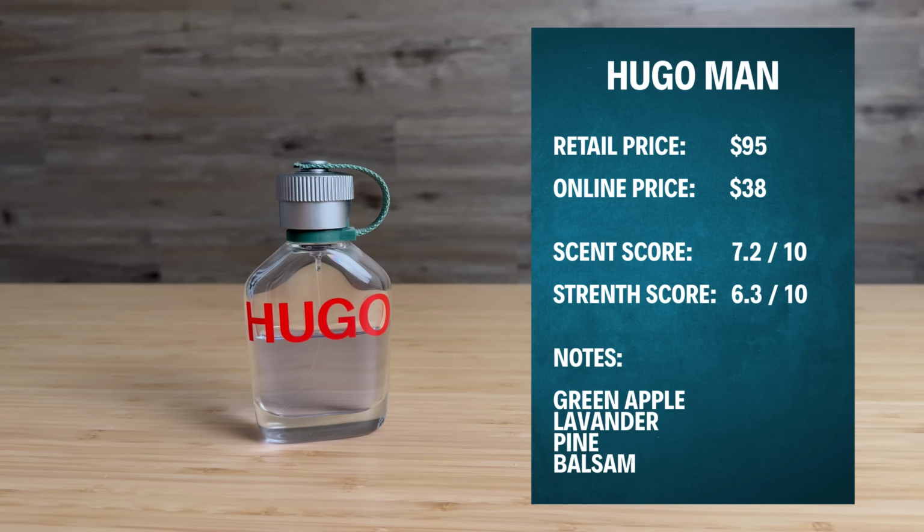Hugo Man, a retail price on this fragrance of $95, but an online price of $38. And that is for a larger 4.2 ounce bottle. Shown here is the 2.5 ounce bottle. And if you can find it, it might only be in the $25 to $30 range. Now the scores here, I don't know about. 7.2 scent score. I think it should be higher. 6.3 for the strength score. It could be a little bit all over the map here.